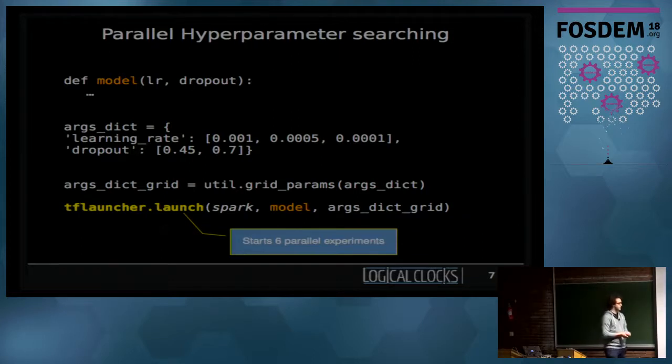The idea is the following. You take your TensorFlow model and you put it into this function. You define a dictionary of values saying, okay, I want to test these learning rates, I want to test these dropout values. This is actually optional. In this case, you say, okay, let's try a grid, so let's try 0.001, 0.45, 0.005, 0.45, and so on and so forth, in a grid manner.